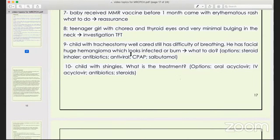A child with a tracheostomy, well cared for, still has difficulty breathing. He has a huge facial hemangioma, which looks infected or burned. What to do? This is an infected hemangioma. The options are steroid, inhaler, antibiotic, antiviral, CPAP. Now in this case, hemangioma with tracheostomy, I think there is an internal hemangioma in the trachea, and there is respiratory difficulty. So you have to give what? I think CPAP or something, intubation. But intubation is difficult because the hemangioma can be injured and bleed. So what will be the answer here? We will refer this case definitely to the ENT surgeon.